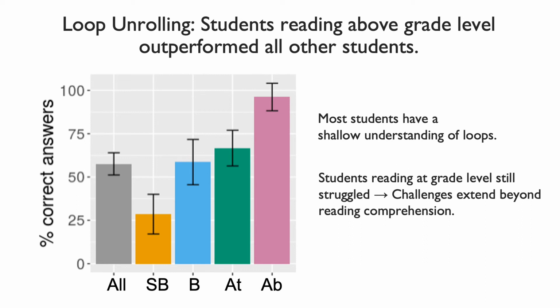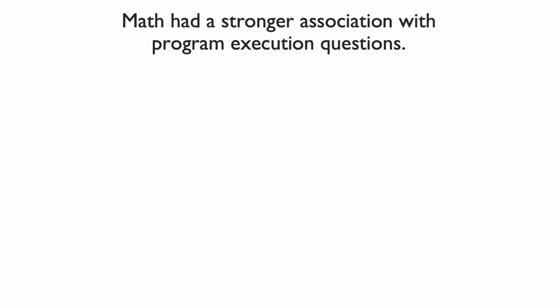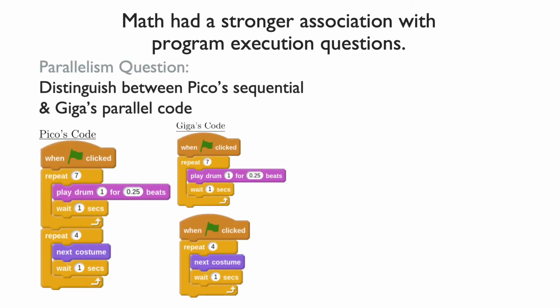Now that was reading. Now let's move on and talk about math. We found math to have a stronger association with program execution questions, and these are questions that emphasize data and control flow. So I'll highlight two questions that emphasize a program execution understanding. The first question is a question where students are presented with sprites that have the same loops, but one with the loops in sequence and the other one with loops in parallel. And students are given a series of statements and asked to identify which were true about the code.